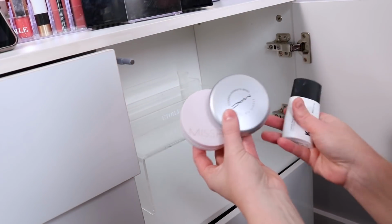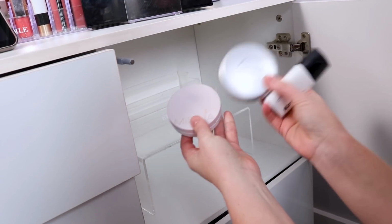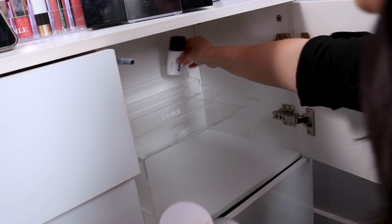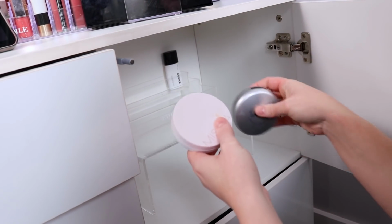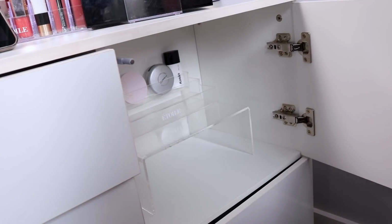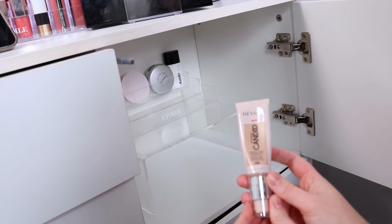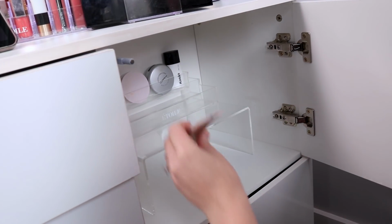Ones that I'm definitely going to keep are these three: the Kosas Face Oil, the MAC Studio Fix, and my Misha cushions, but I don't use them a whole lot, so I'm going to put them in the back row. Another one that I'm going to keep is my NYX Can't Stop Won't Stop. It's always good if I'm having an oily moment. And my Revlon Candid, I really like this product.